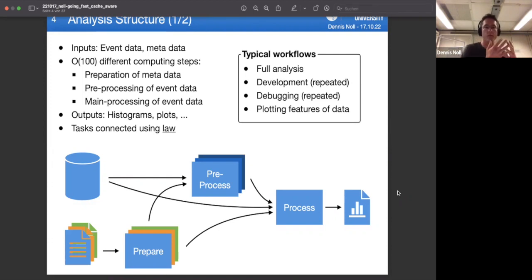For example, we have the preparation of the metadata, we have the pre-processing of the whole event data, and then we have the main processing of the whole event data to really extract, in the end, histograms, plots, everything you might want to see, everything you might want to check, not only for the final publication, but also, of course, in a physics analysis, in the meantime.